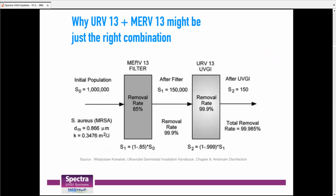So this is an example of calculation of total removal rate using MERV 13 and URV 13 for MRSA bacteria. Say, for example, you have an initial population of 1 million. Passing through MERV 13 has an average of around 85% removal. And after passing through MERV 13 with URV 13, the table has around 99.9%. So you can have around 99.9%, almost 100% removal for the MRSA.